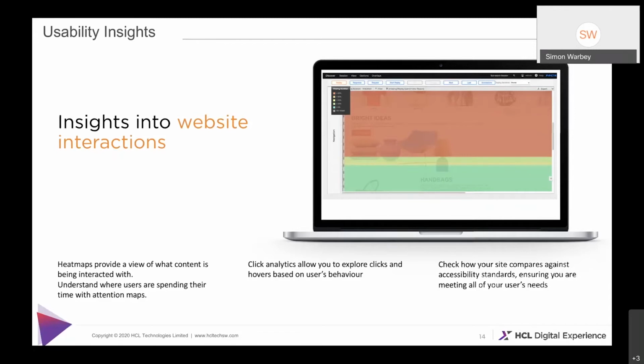Attention maps show where customers are spending most of their time. And then accessibility identifies where sites are potentially not following published accessibility guidelines.